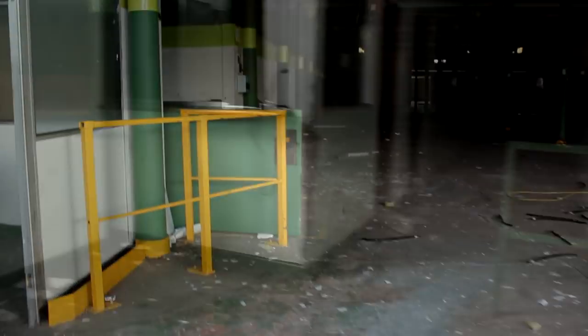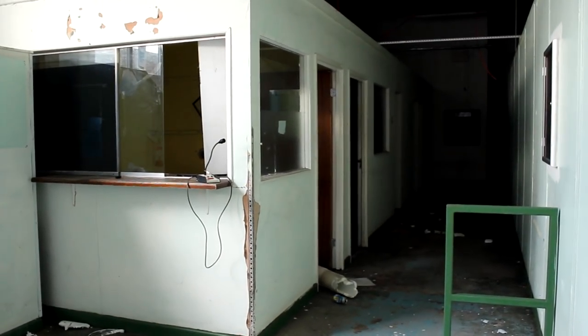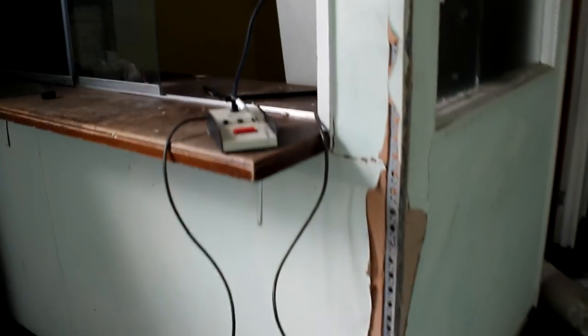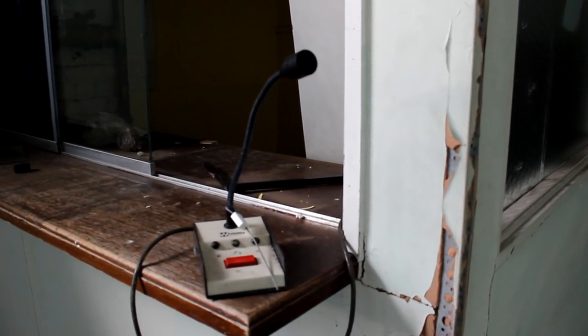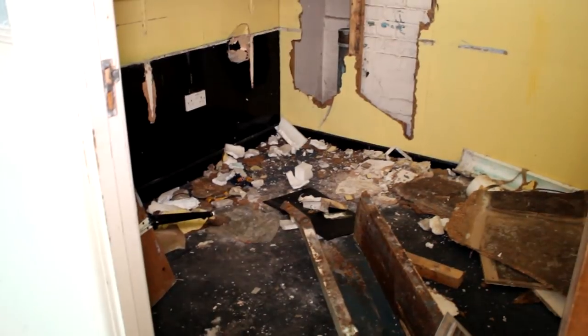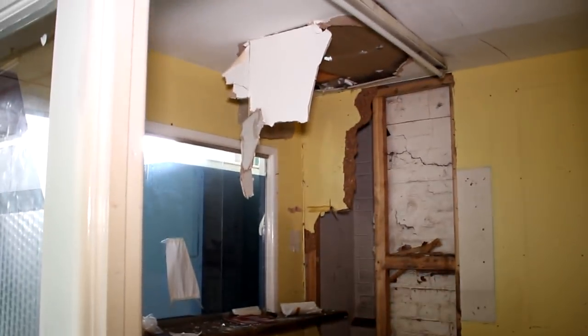I'll reach through here. Look at that. To be honest, I'm surprised this place hasn't been torched already. I heard on the grapevine, guys, that, get that, man, now that is proper old school. Yeah, I heard on the grapevine that regardless of its Grade 2 listed status, they're apparently in talks for pulling it down. So we'll see how that goes.